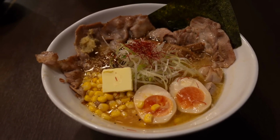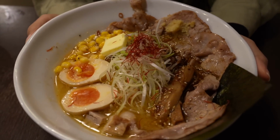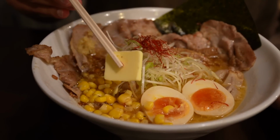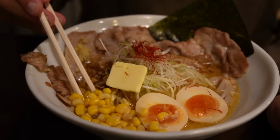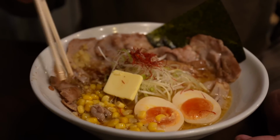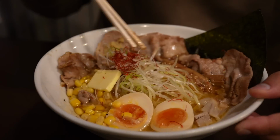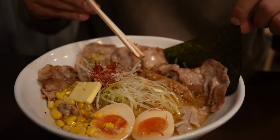So I've ordered up the special miso ramen at this shop, and it comes with a couple unique ingredients that are particular to Hokkaido, and that is this right here, a big slab of butter. So Hokkaido is famous for their dairy products, but it's also famous for its corn. So there's some corn in here, and then this comes with all kinds of stuff. It's got slices of pork, there's some shredded leek here, some soft-boiled eggs, menma, which is the bamboo shoots, and a piece of seaweed back here.